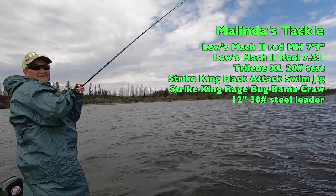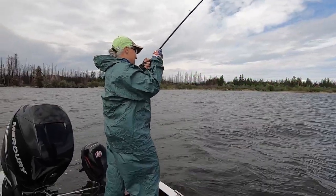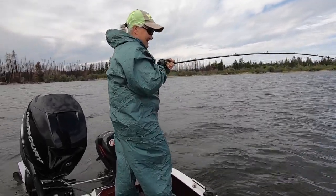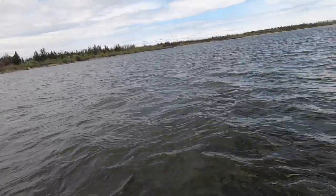Notice I have my drag set right for the guy that restrung me. Love it. Melinda also got in on the action with this fantastic northern pike. She caught this on a swim jig, which we often use when we're fishing in a lot of weeds or cattails.